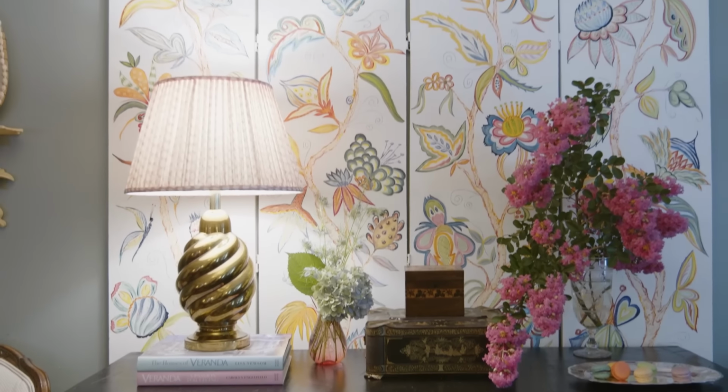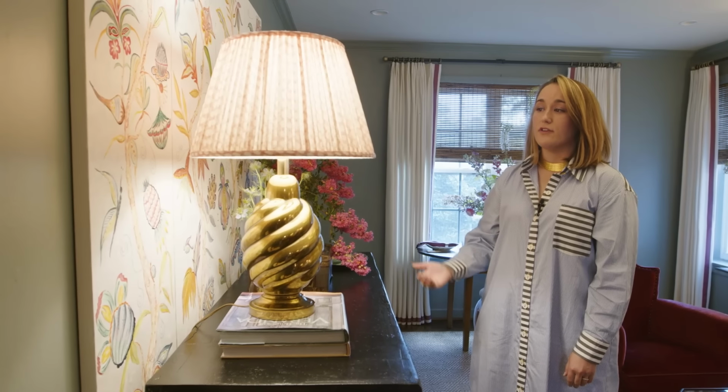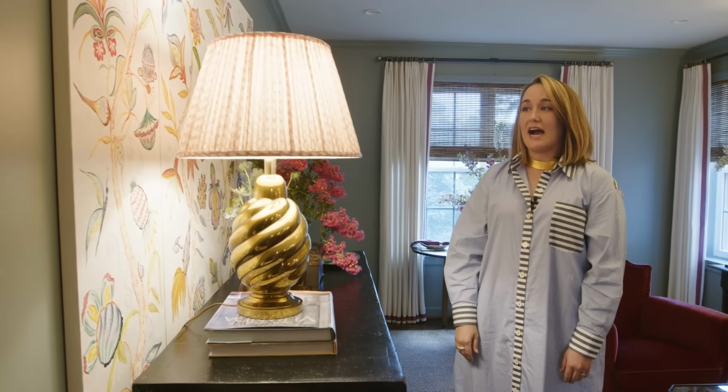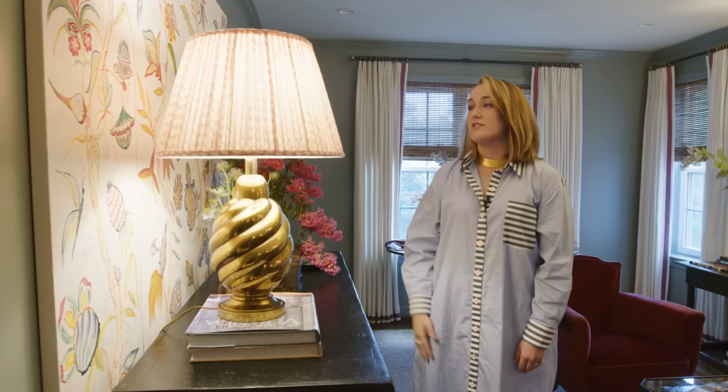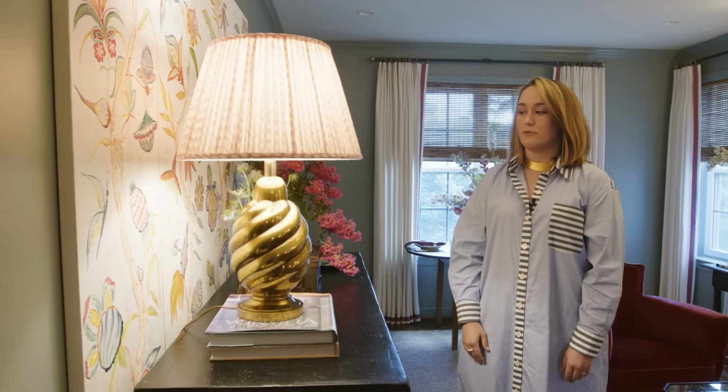They just provide the most beautiful light. It's a great filtered light, and that little added element of a pattern on top of it just makes it so much more special.